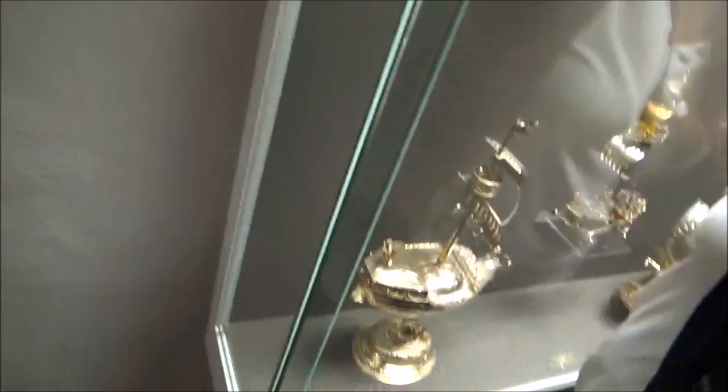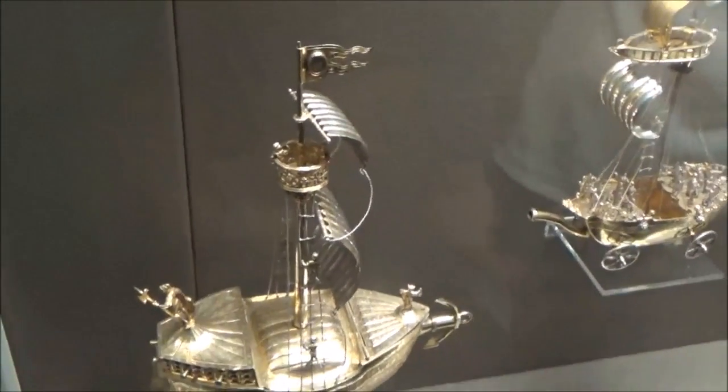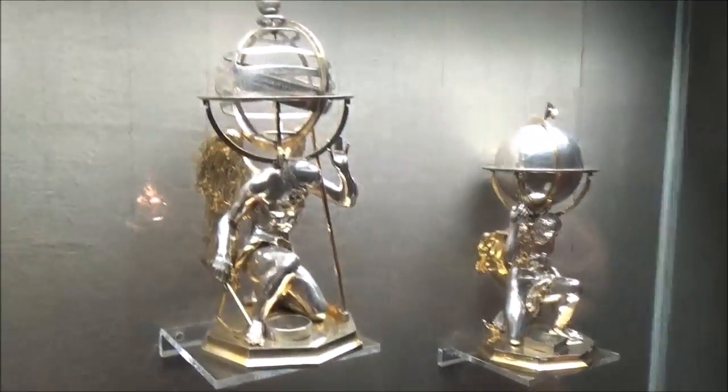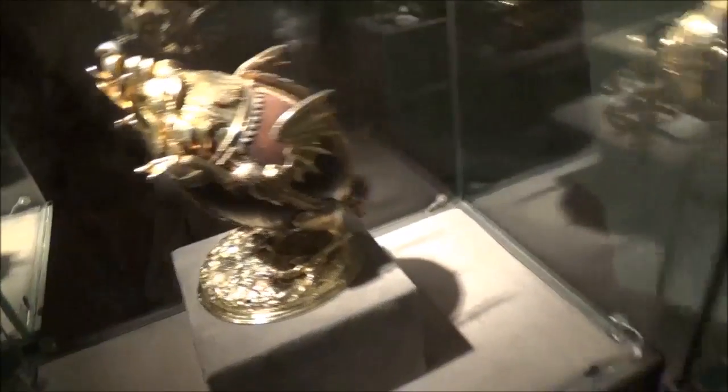It's a ship drinking vessel, as is that one. All of these, really, except for this stuff up here. It's a clock or a compass. Yeah, that's a compass. It's Atlas holding up the world. Dragons. Is that a flying pig? Look, it's a flying pig. Or a dragon, some such. Papier-mâché egg.